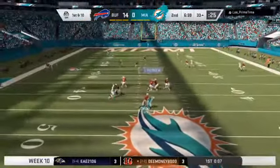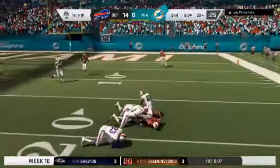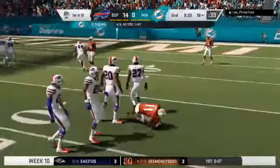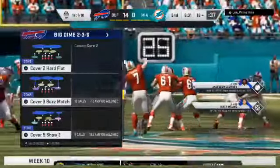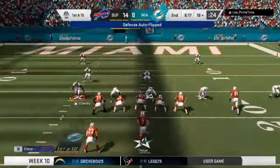Throwing on 1st down. Thorpe. Wide open receiver, complete. And inside the 20 before he's brought down. Give him 15 yards on that one, and the Dolphins have a 1st down.